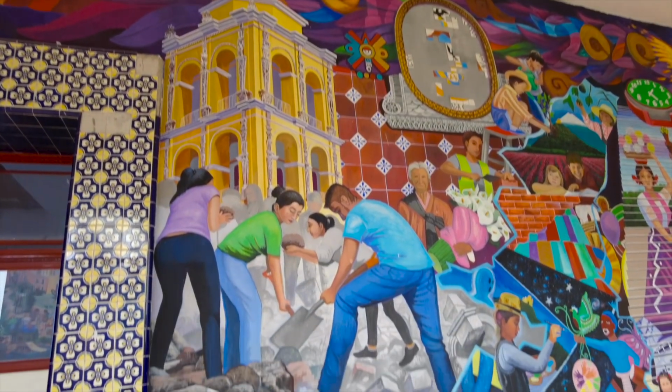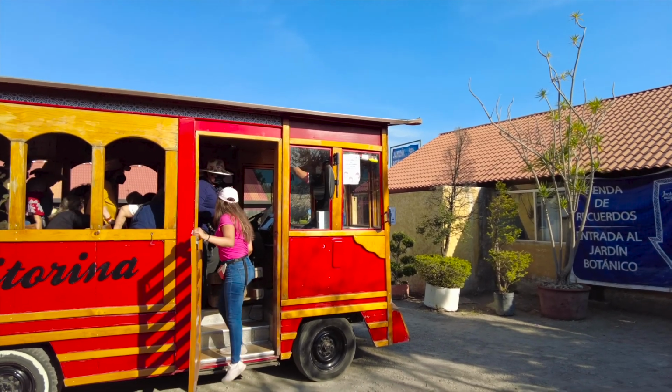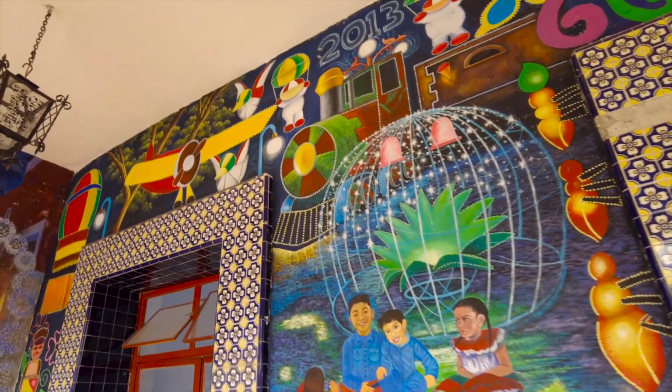All right, so we are gonna continue. We were gonna try to take that little trolley tour, but they finished for the day already. I think maybe we'll go eat, try some traditional food for the area, and then there's a garden, or jardín. I think we're gonna end the tour there, and then head back to Puebla for the night.